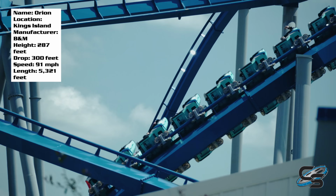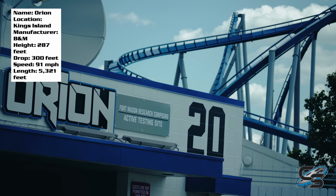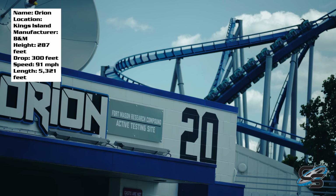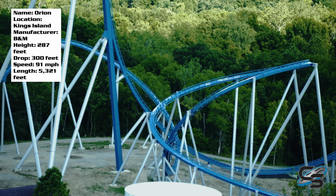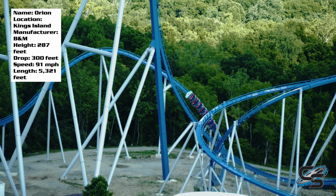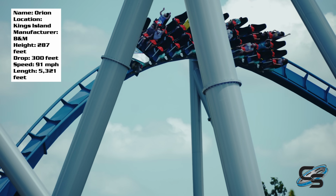The gray out starts once you've risen from ground level, turning to the right, and then it ends right when you go back to ground level. Your vision clears up, you twist in between a support and the bottom of the first drop. Very cool near miss. And from here, you have one more element before you hit the brake run, and this element happens to be my favorite moment of the coaster.